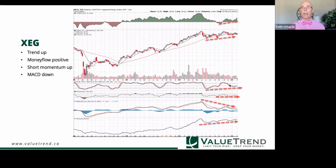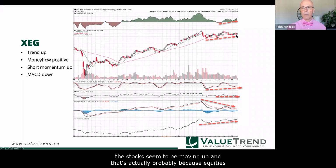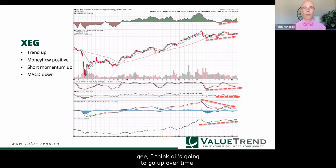You can see, even though oil itself, WTIC oil, was trading sideways, the stocks seem to be moving up. And that's actually probably because equities are forward looking. So investors that buy the stocks are going, well, gee, I think oil is going to go up over time. So they start buying the stocks, and they look forward to when those companies might make profit in the future based on higher oil prices.